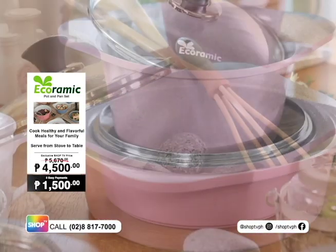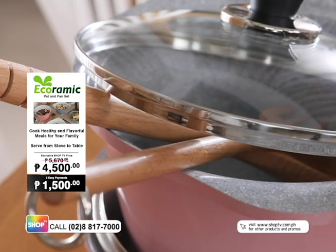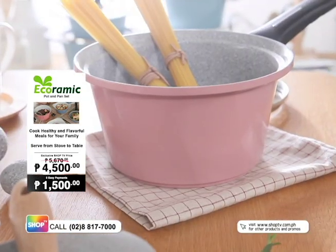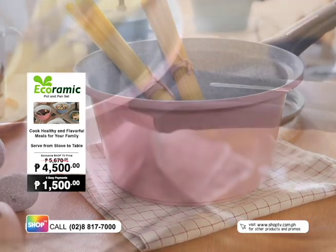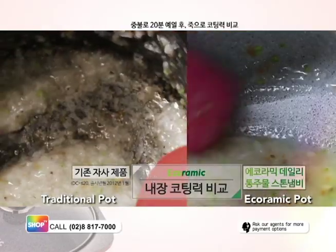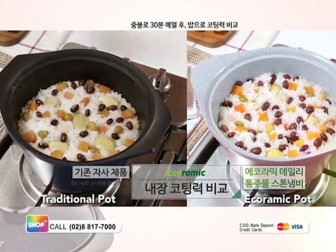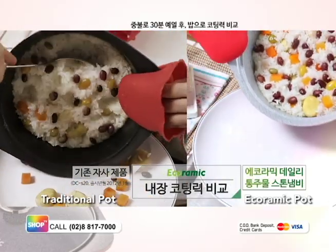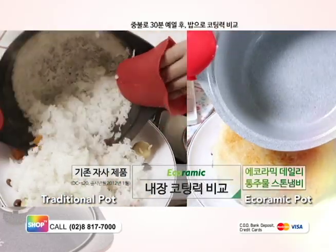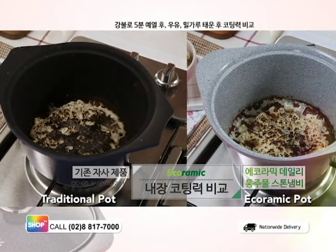In over 21, actually 22 countries worldwide. So there are so many families that are enjoying the meals that are being prepared with our Ecoramic pot and pan set. And you can cook a large array of food ranging from appetizers to main course, even to desserts with the Ecoramic pot and pan set. It is beautiful, it's durable, it's healthy, it's perfect for your family, and it's available here today on Shop TV for only 4,500 pesos or three easy payments of 1,500 pesos.